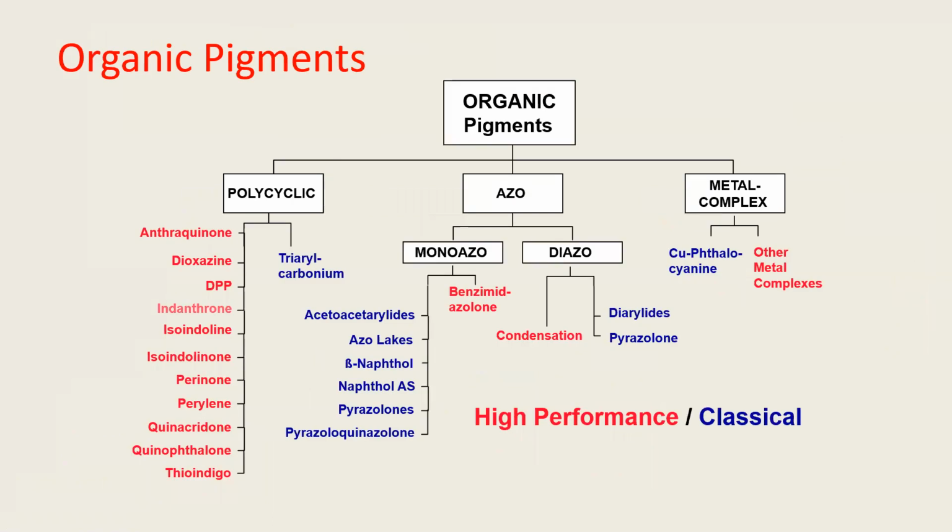On the organic side, you can again get some chemistry examples that fall into these three areas. And you might have heard in general the terms high performance and classical with respect to pigments. Really that's more of a timeline type of example than anything else, where the classicals were some of the original ones that were developed, and the high performance ones were more recent. As the name suggests, in most areas they do give higher performance. So the name is good in some respects, but can be a little deceiving in others.